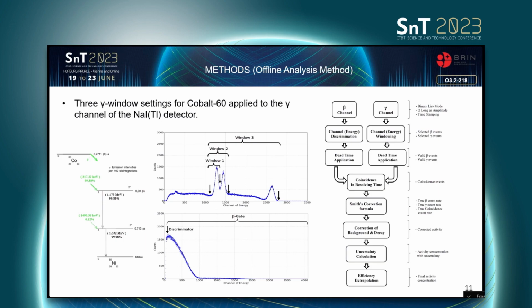Still in the offline analysis method, because we used cobalt-60 in this experiment, we applied 3 gamma window settings to the gamma channel. To vary the efficiency of the beta detector, the lowest threshold of the beta gate, labeled as discriminator, is increased iteratively by a number of channels. The highest threshold of the beta gate was set at the maximum channel number of the beta spectrum. The algorithm of the offline analysis method for calculating the activity concentration of a source was also developed in the program.